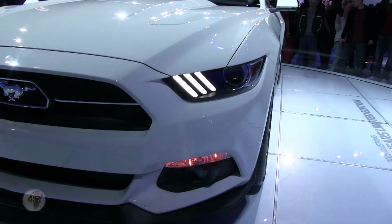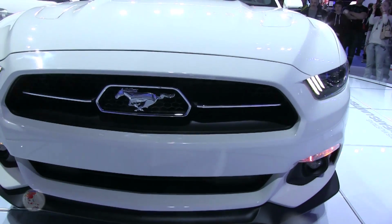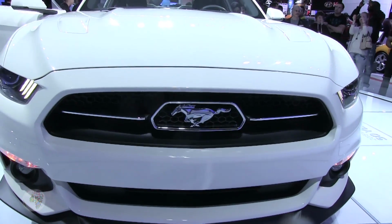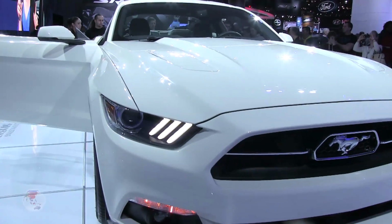Pricing hasn't been announced for the 50th anniversary edition just yet, but if we had to guess, it will fall somewhere around the $40,000 mark. Standard base cars begin around $24,000 for the coupe and eventually about $29,000 for a convertible.